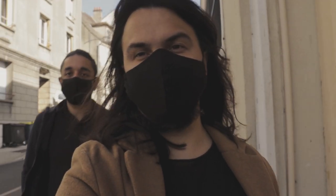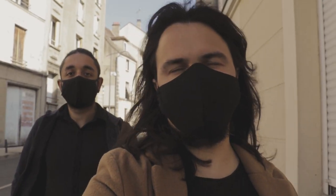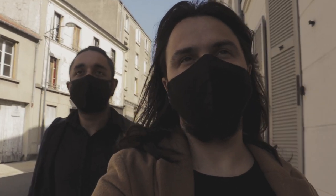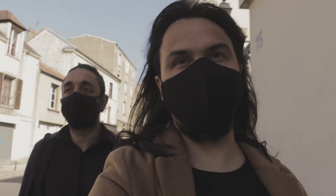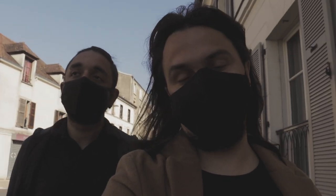That was the Prieuré Saint-Sauveur. It dates back to, I think, the 9th or 10th century. And we're now going to a place where there used to be the Château de Melun, but unfortunately they demolished the chateau. So we're just going to go there now and see if there are any remains of the chateau.